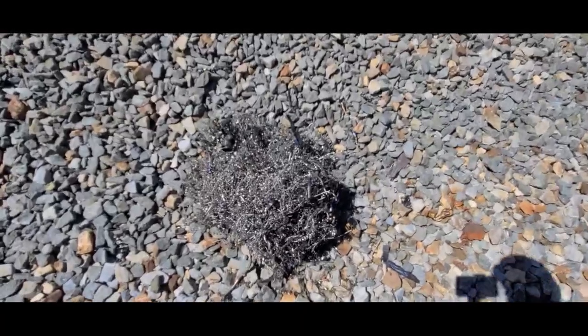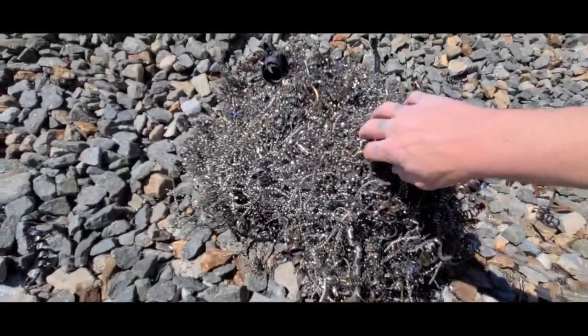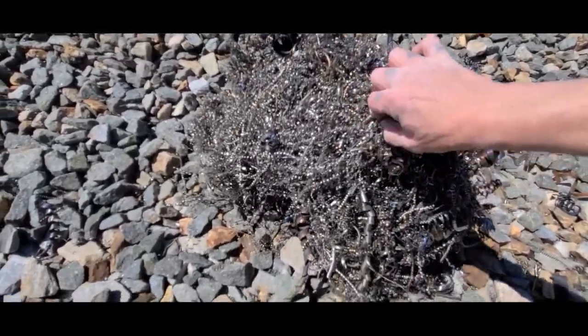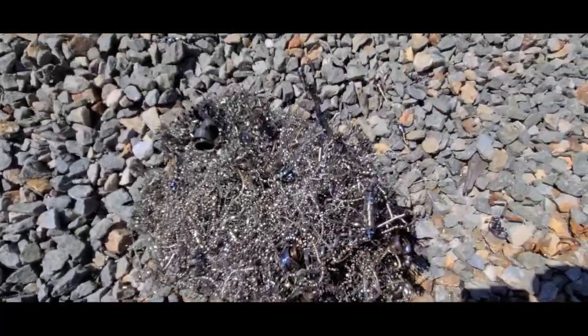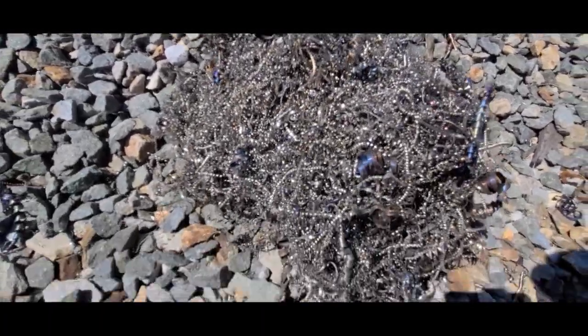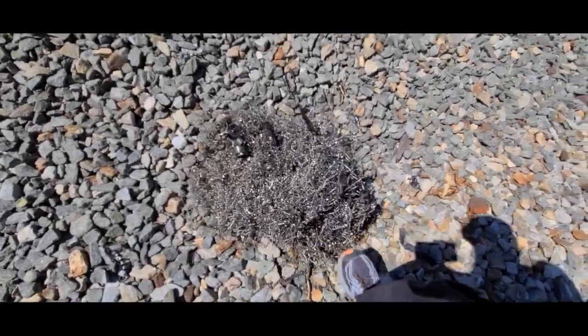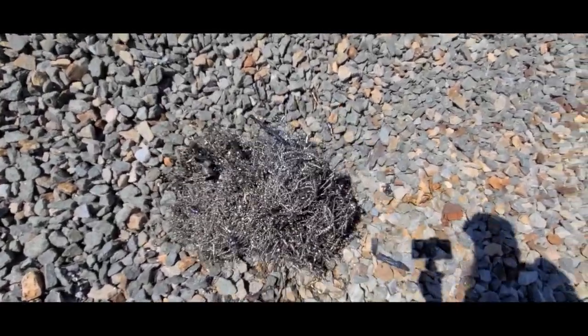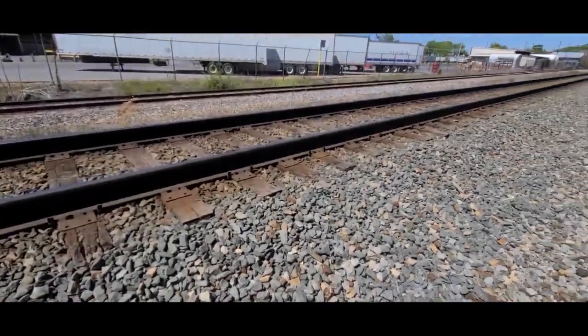Looks like a robot tumbleweed. Yeah, a big blob of that fell off one of them gondolas. My God, it's heavy. You can see all the dunnage wrapped up in there with it. All that plastic. Golly, that thing must weigh 30 pounds at least.